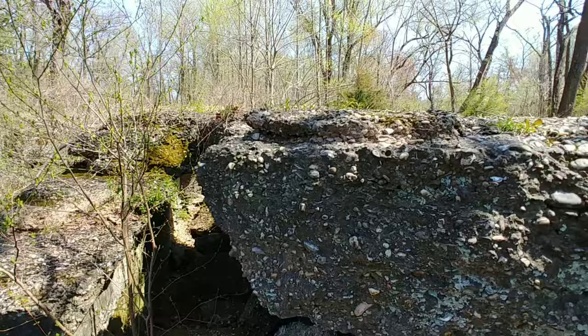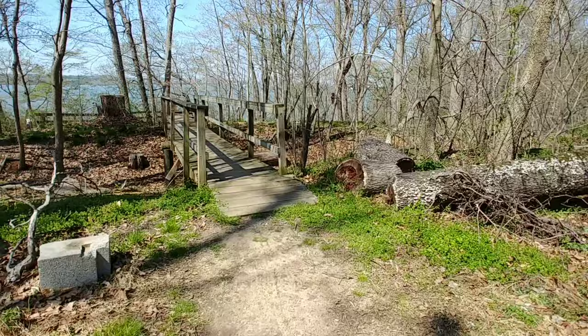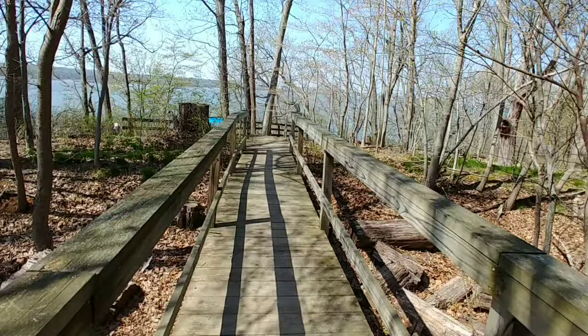I'm going to head down this way. I see a little walking bridge here to go over. That'll get us closer to the Potomac. So apparently this area where the fort was is called Rozier's Bluff, and they could have a really good view of everything, including Washington, D.C., which I'll show you from here in just a second.